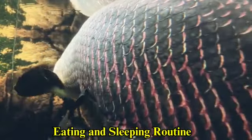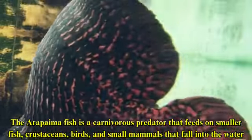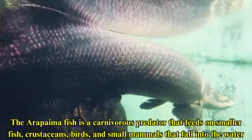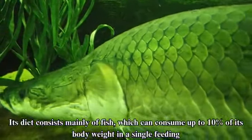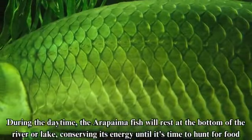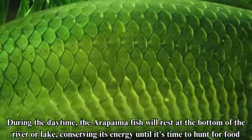Eating and sleeping routine. The Arapaima fish is a carnivorous predator that feeds on smaller fish, crustaceans, birds, and small mammals that fall into the water. Its diet consists mainly of fish, which can consume up to 10% of its body weight in a single feeding. During the daytime, the Arapaima fish will rest at the bottom of the river or lake, conserving its energy until it's time to hunt for food.